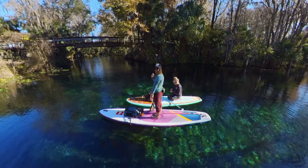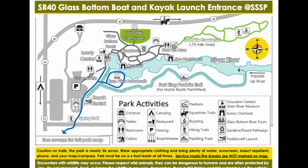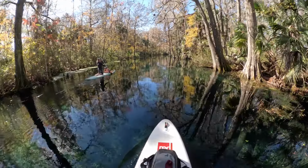Jamie and I did the Fort King Paddle Trail, a shorter 2-mile loop around Ross Allen Island, half of which provides a secluded experience since motorboats are not allowed.